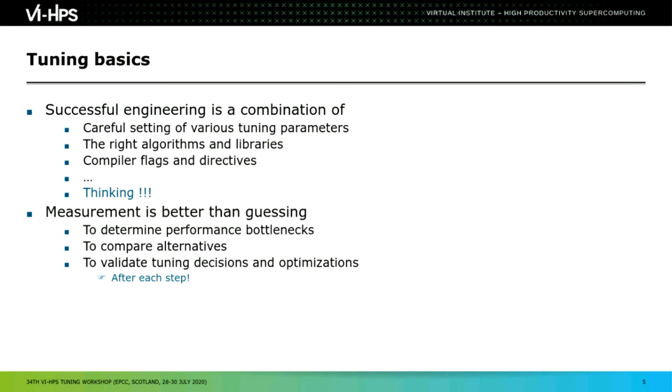So that's why it's better to be measuring, to be able to identify the performance bottlenecks, because they are not always where we think they are, and to validate after each step of optimization, because if we optimize a lot of things at once, we may not be able to identify exactly what went on.